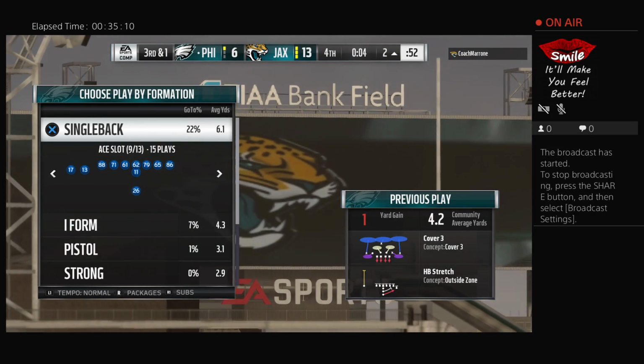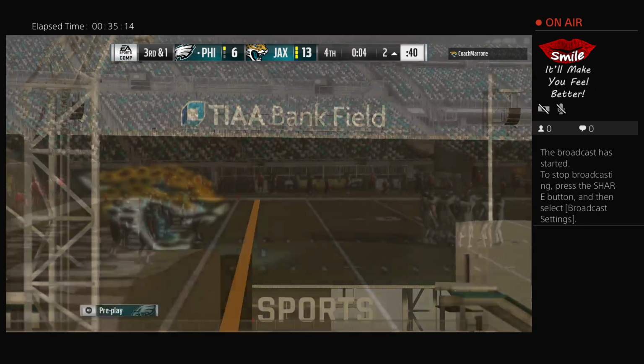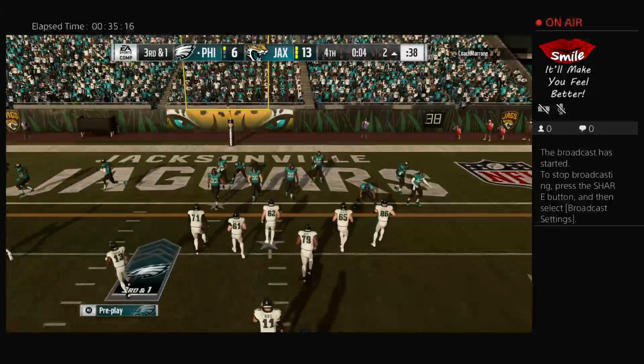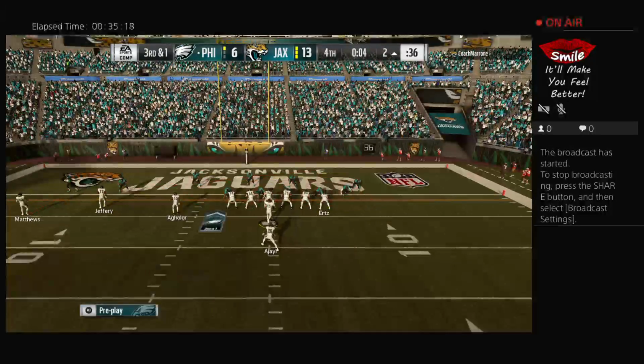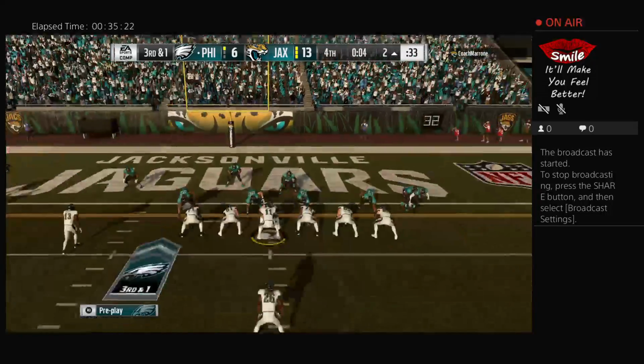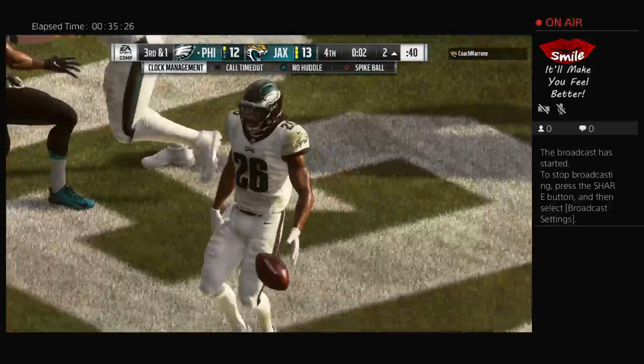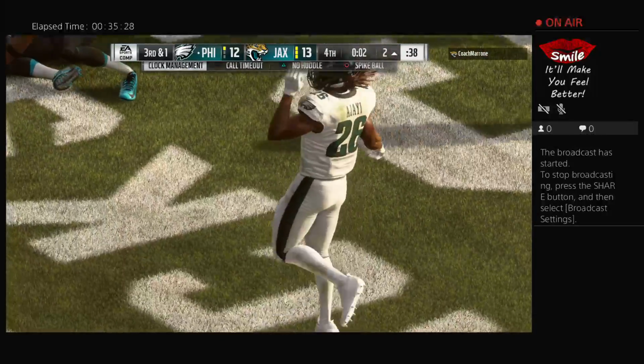Oftentimes we praise an offense for their variety of being able to hit people with the run and the pass. But in this game, how about what we're seeing from the safeties? They are all over the field. Doesn't matter if they threw it or if they're trying to run it. I don't think we've ever awarded an MVU, most valuable unit, but you're right. It might go to them in this game. I like that. And he is across and in for the score.